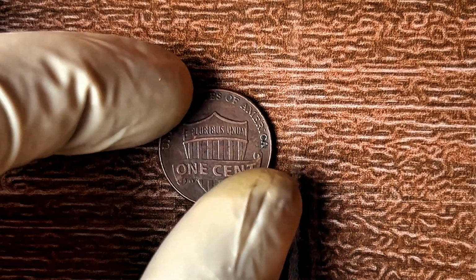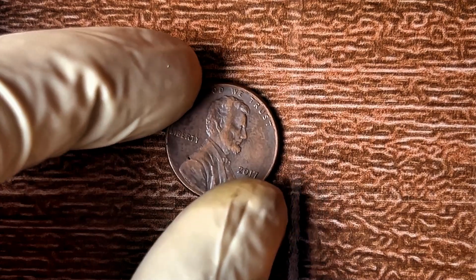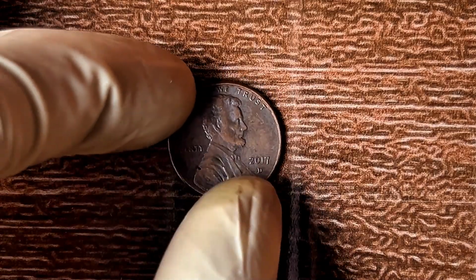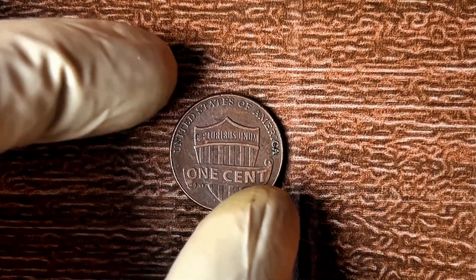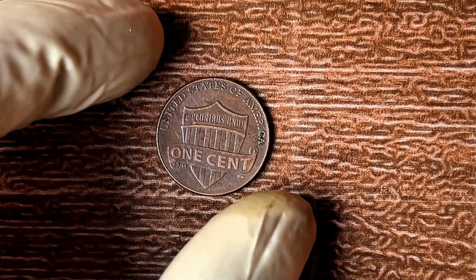Now, let's circle back to that $971,000 penny. It achieved that price because it was nearly perfect, graded MS68. Even if yours doesn't reach that level, pennies in high grades can still fetch hundreds or even thousands of dollars. So, here's the million-dollar question: could one of your 2017 pennies be the life-changing coin you've been dreaming about? Don't wait too long to find out.